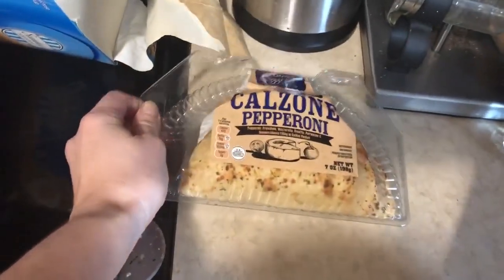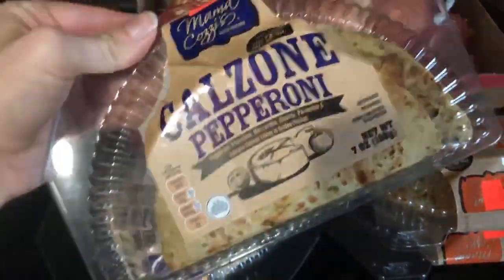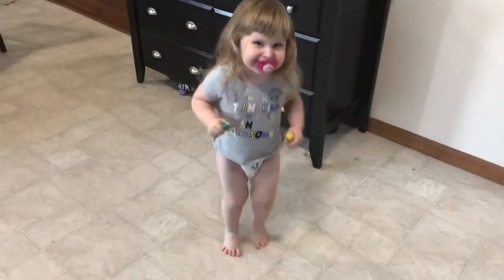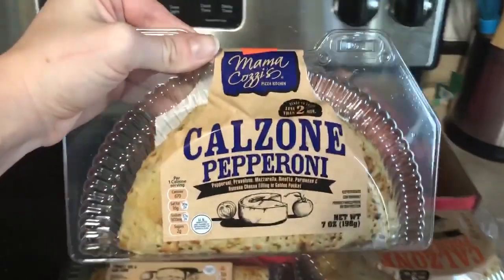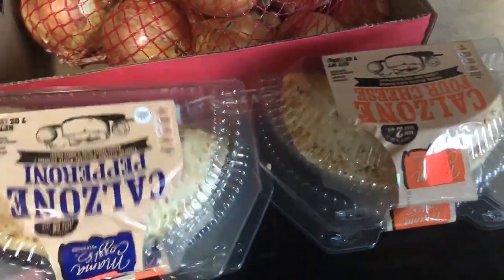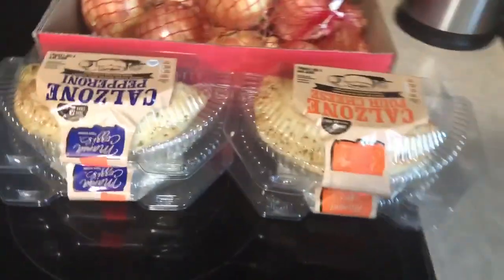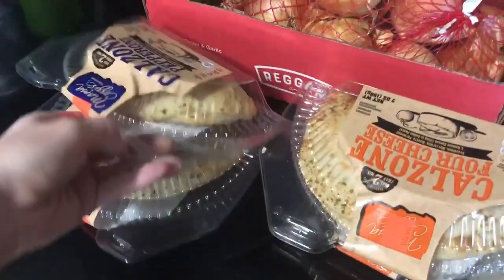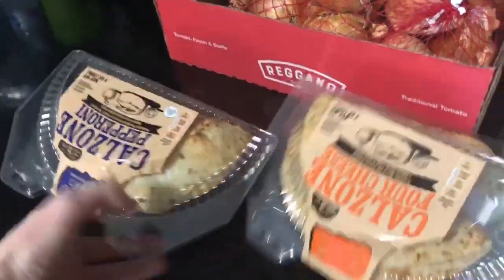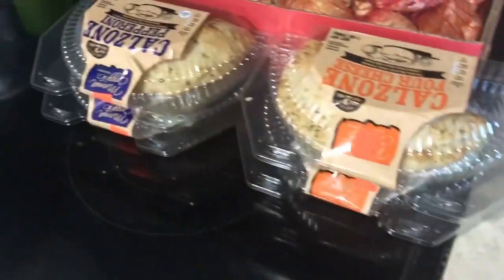And then we also get these calzones. Let me show you these. These are so good. So these are the calzones. They're about $2 each. You can bake them or microwave them. And so I just got a couple of those. These are super easy for Danny to make during the week with the kids. These aren't always in stock, so it's rare that we actually get all the ones that we've requested, but there they are.